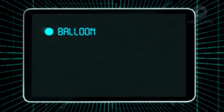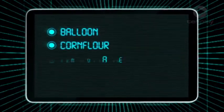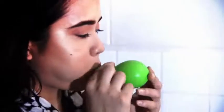You'll need a balloon, corn flour, and vegetable oil. When electricity moves from one place to another, it's called current electricity, but if it gathers in one place, it's called static electricity. When you rub a balloon against your hair, you'll notice the strands stick to it. That's because the rubbing gives the balloon an electric charge, while your hair develops an opposite electric charge. This causes the two to attract to one another like opposite ends of a magnet.